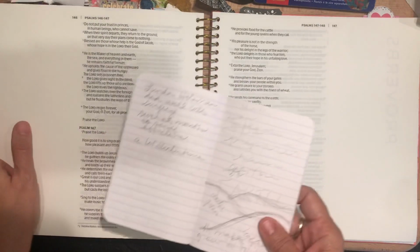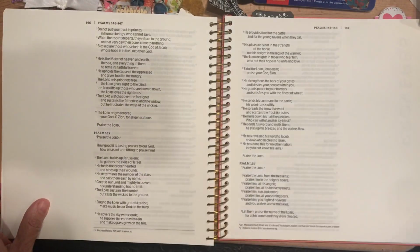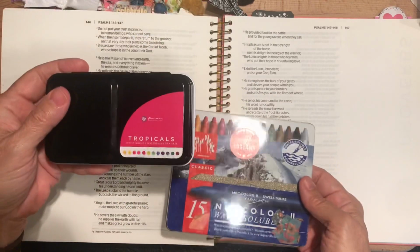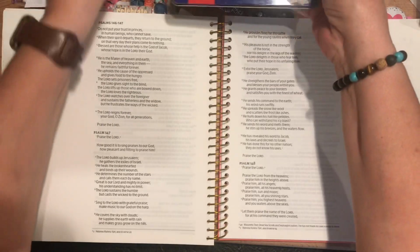From here we'll just go ahead and go to time lapse so that I don't keep you so long with the video. There won't be that much explanation. I'm going to be working with my Neo colors and my little Tropicals paint set. Just a very limited number of colors there, but they're fun.